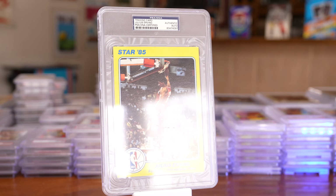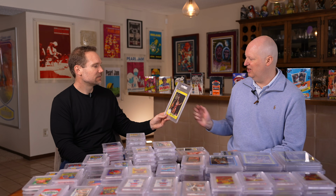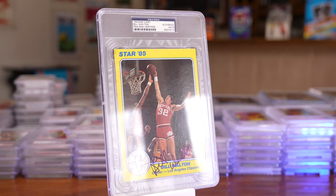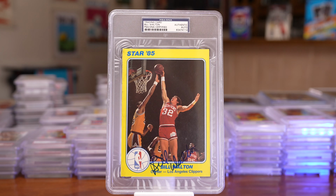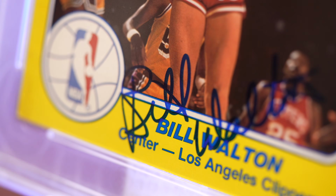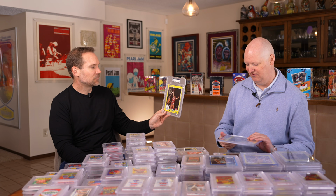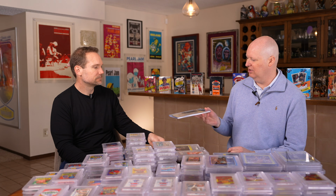Oh, this is one of my favorites. Dr. J, such a lovely signature on that thing. Good signature and a good photo too of him coming right off of a dunk. That's pretty cool. Another nice Hall of Famer, had an awesome college career. Fell a little bit short in the pros, but did win a couple championships. He battled through injuries and those kinds of things, but nice big Bill Walton autograph. Really, really nice card there. I know you're going to like that one a lot.